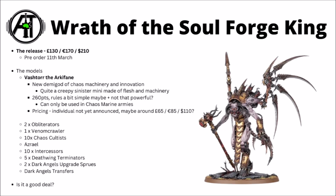Going through each of the models quickly, first up we've got Vashtorr himself. I feel like for most people out there he's easily going to be the biggest draw for the box. I think that people quite like his lore. Plus his rather nice and creepy new model that's a combination of sacrificed flesh and machine parts.